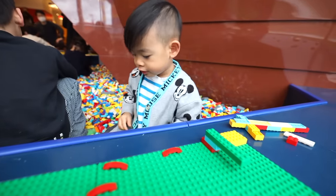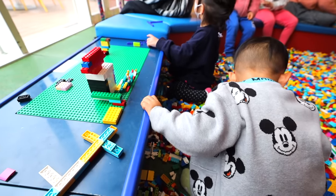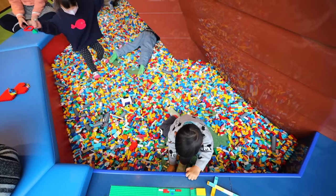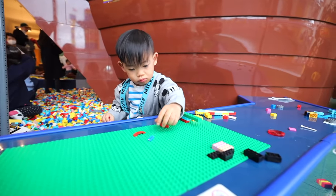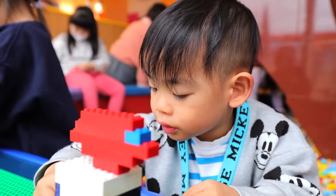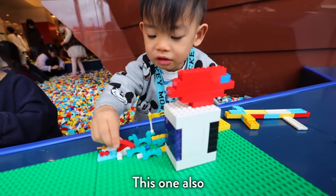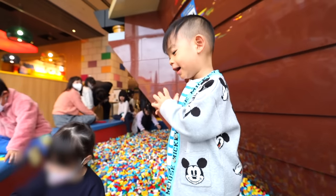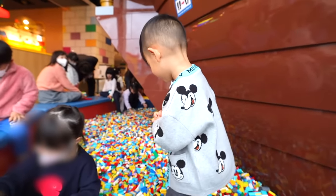What are you building? Ship! The highlight of Legoland Hotel is definitely the pirate-themed playground on the second floor. Again, they have this Lego pool for kids to enjoy. And just beyond it, there's a fun jungle gym. Mm-hmm. Is this your ship? You made a ship right now. Good job, dude.